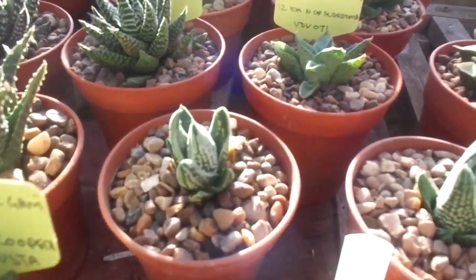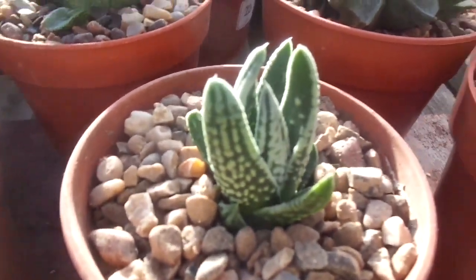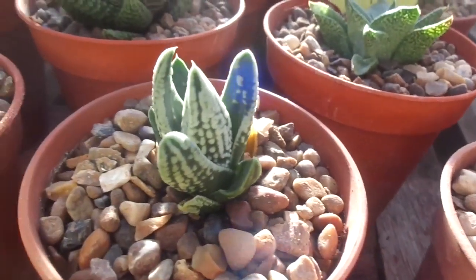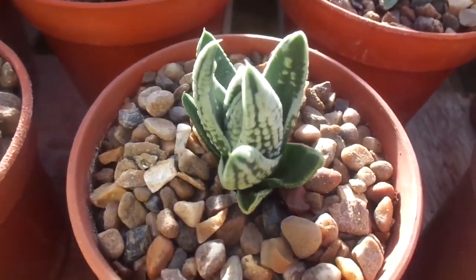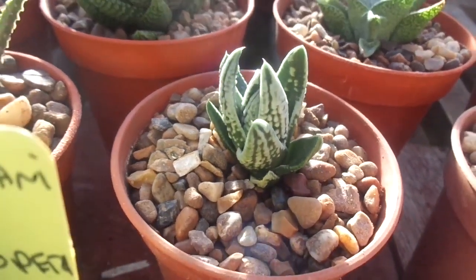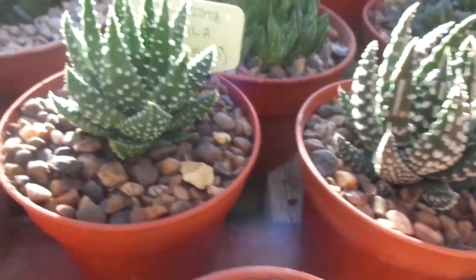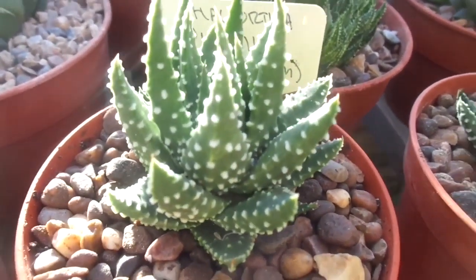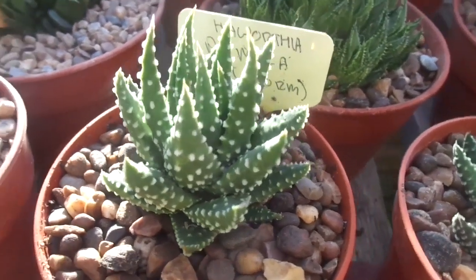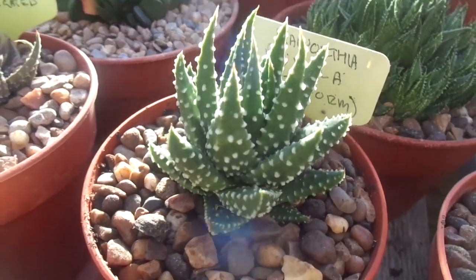And we have some Tulista here, a couple of new ones. This is Tulista cultivar Pumila Emperor. So this is the Emperor cultivar of Tulista Pumila. So there's a couple of Pumila variants here. We've got Haworthia Pumila itself, which really is one of my favourite plants. Lovely, lovely spotted Haworthia stroke Tulista Pumila.